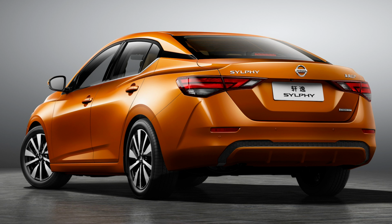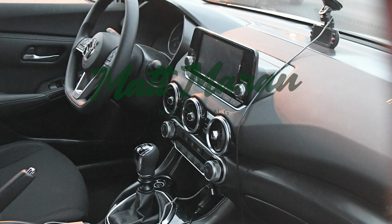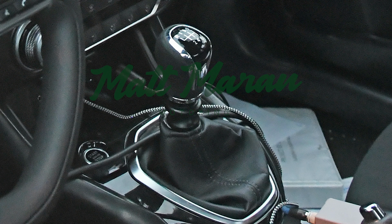So like having camo on is kind of silly, honestly. But the interesting thing from these pictures is that on the inside there, it's running a 6-speed manual transmission. So, you know, obviously if they're testing this in the States, I would like to think that that means we'll get this transmission in the States. Obviously other parts of the world most likely do get a manual. Hopefully we do get it in the States.